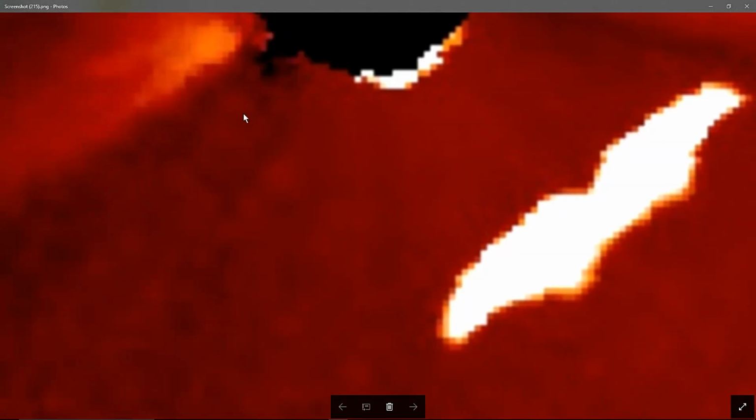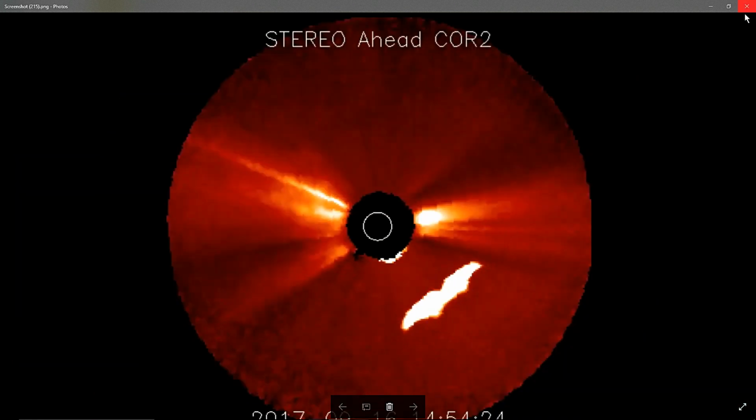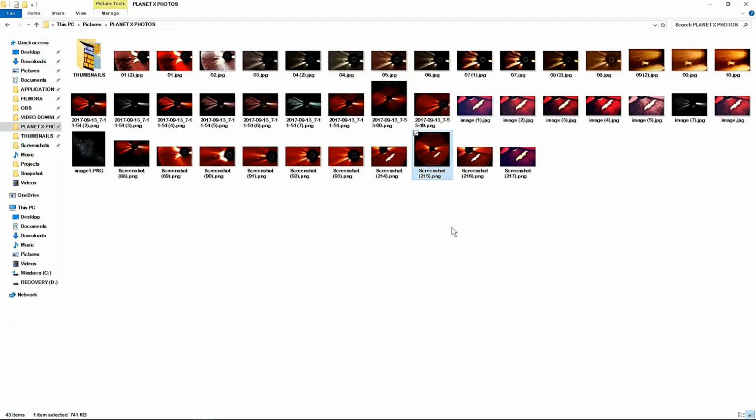Now, this is what I was looking at. This object here and this object here. This is fake. So, now that we have that, I'm going to show you more of what I found. I started working with the photographs a little bit. And this will prove to you a little bit more that this image was overlaid.